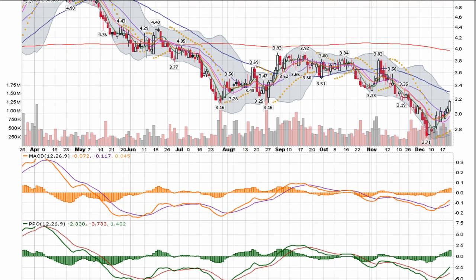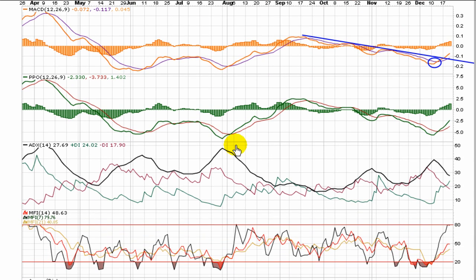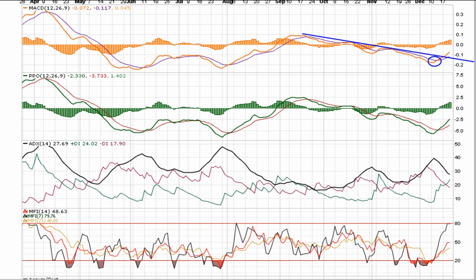We'll run through the indicators real quick. See a nice turn in the MACD, starting to trend upward, move back towards zero, and break through this downtrend that's been going on since the middle of September. Early sign of a bullish trend. Coming off a second PPO ADX pinch, always a good position for a reversal.